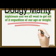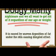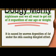Cellulite has always been a woman's nightmare, and we all want to get rid of it regardless of our age or weight. Cellulite refers to the dimpled patches of skin on thighs, hips, buttocks and other areas with high fat deposits. It is caused by uneven deposition of fat under the skin, causing a dimple defect.